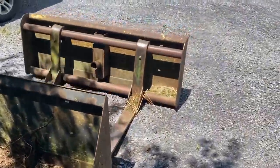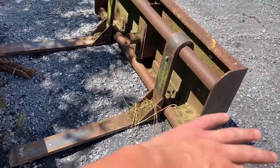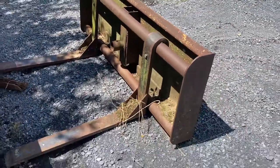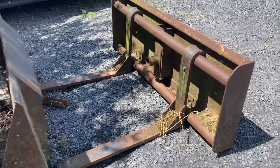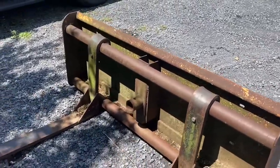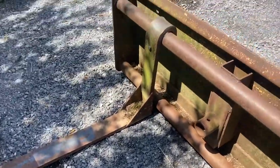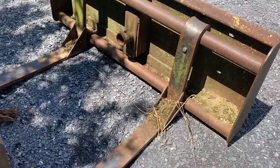So here's the line of implements we got. I'll start back here. The first thing, these pallet forks. There's lots of places around here that do custom welding. They told them to weld up some pallet forks. So these are some custom homemade pallet forks, but they do the job. He said they've moved bales with them and everything.